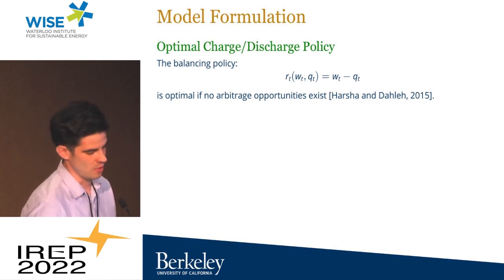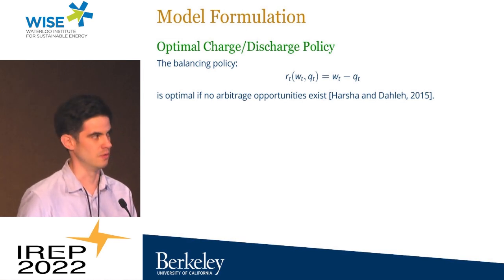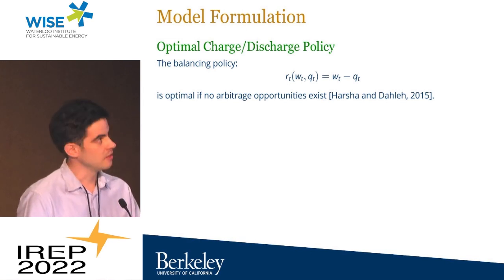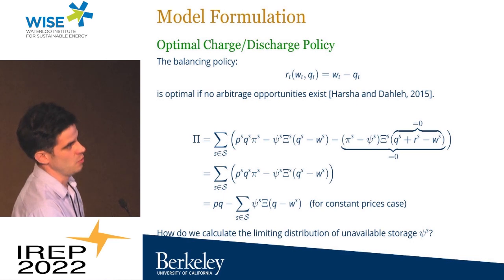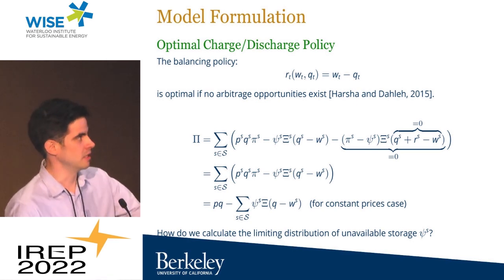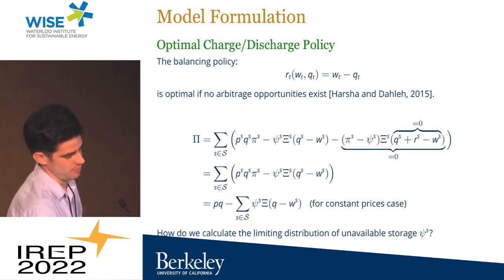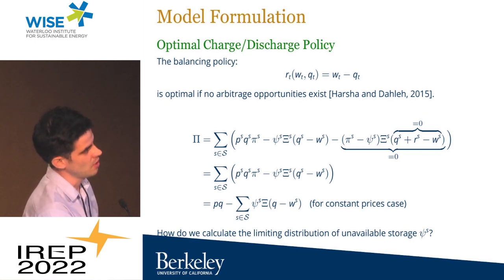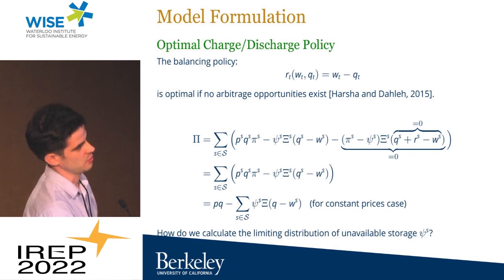And what this means is whenever you have surplus energy, you store it. Whenever you have a shortfall, you discharge the battery to meet that shortfall so that you always balance your commitment and your injection. And when you plug in this optimal policy, this means that whenever storage is available, you have no imbalance because you're actually balancing. That's what you call a balancing policy. And so you have no shortfall penalty or surplus reward. This term becomes zero. And so your expression simplifies in the case of constant prices, which is this last line, to this expression right here.